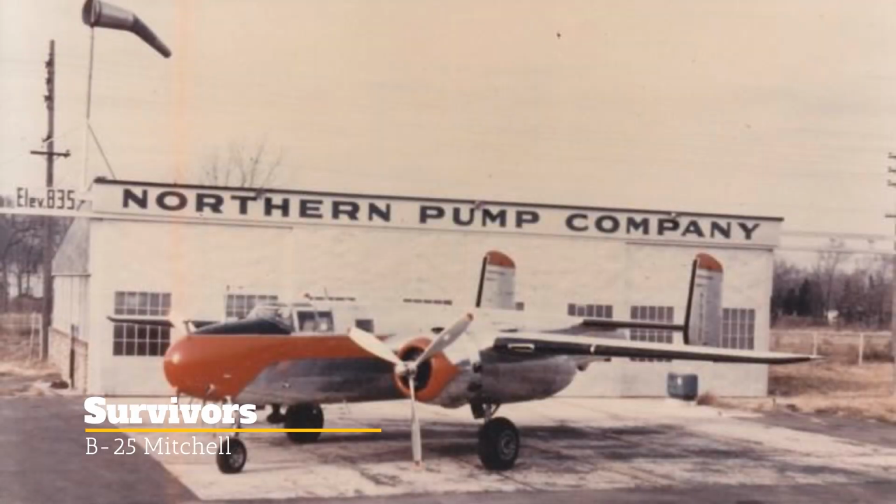Surviving aircraft. I feel like I keep harping on this, but it is a testament to the versatility and adaptability of the B-25 that so many of them continued in military or civilian service long after the guns of World War II had gone silent.